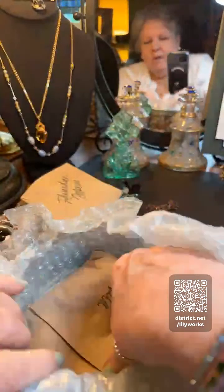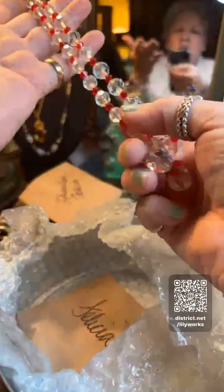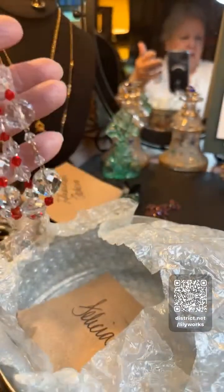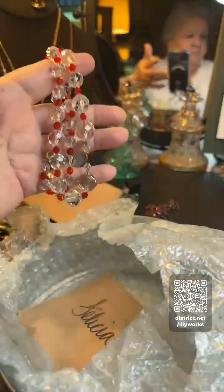Sometimes it takes me a while to figure out which ones I paid for and which ones she has gifted, because she is so generous. Oh my gosh. Let's see. But we spend a lot of money with her, and she knows we're going to keep coming back. These are more checked beads, glass beads. I never know what's going to glow and what's not.